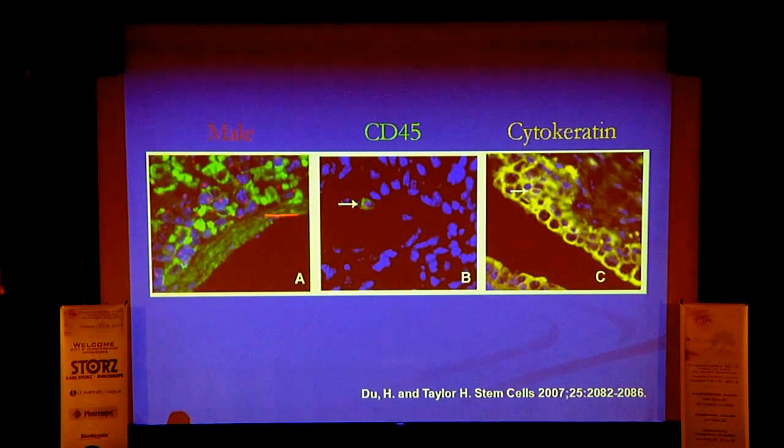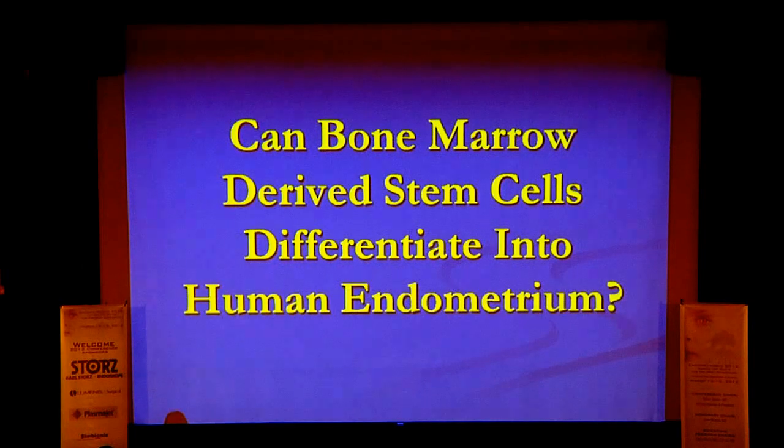Again, here's our male as a control. Here's a white blood cell. This is what we'd expect in these. This green is showing CD45, a marker of leukocytes, and it's got a Y chromosome. But here in this panel, you can see the cell that has a Y chromosome. It's not green, so it's not a white blood cell, and it expresses cytokeratin, which is a marker of epithelial cells. So that's an endometrial epithelial cell that came from that bone marrow. It's a male cell that is now in the endometrium.